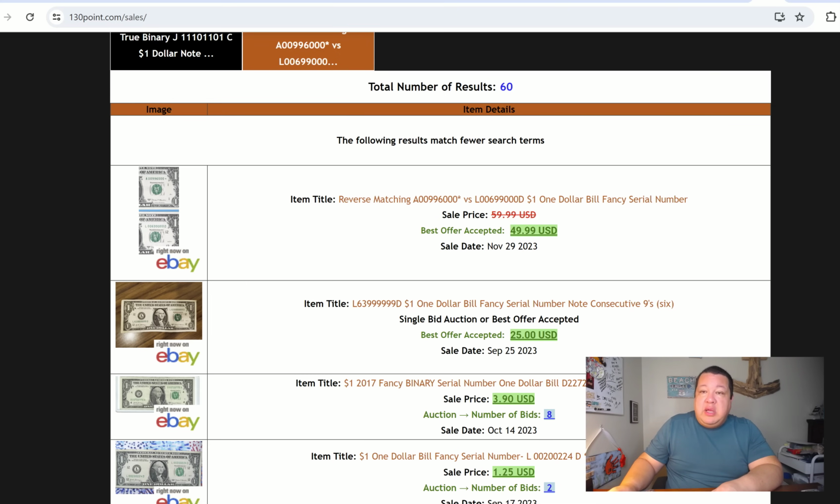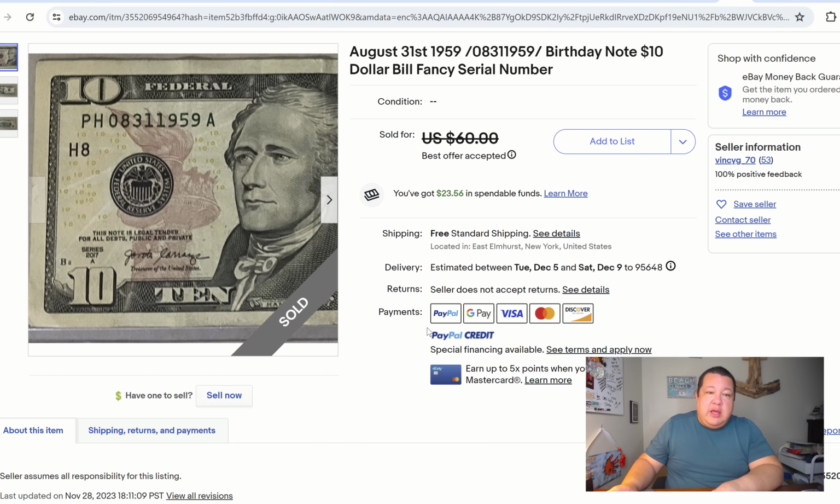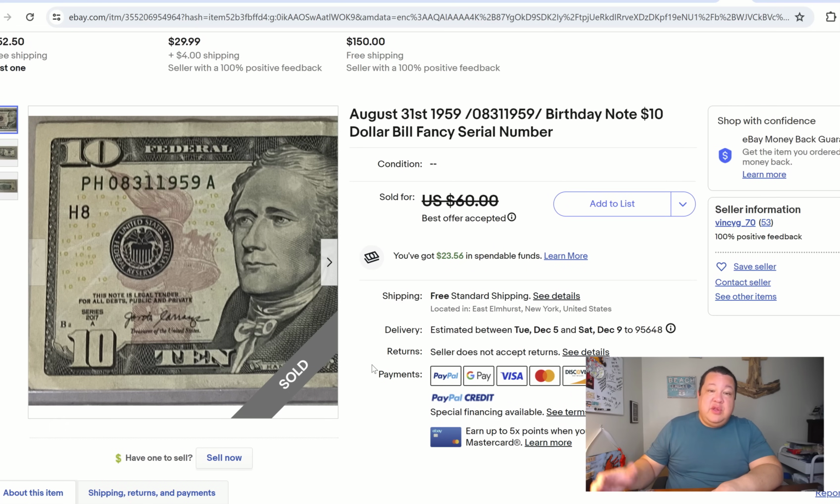So yeah, really neat. And then finally, we have a birthday note. We're going to end things off here on a birthday note, which is correctly oriented to the Western way: two digits for the month, two digits for the day, four digits for the year. So this one reads August 31st, 1959. Does someone have a birthday on that day? That's why this one sold.